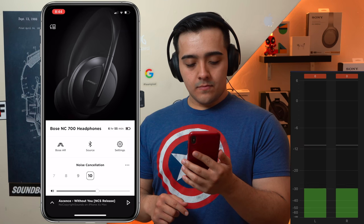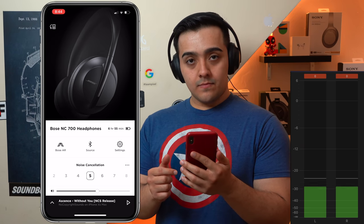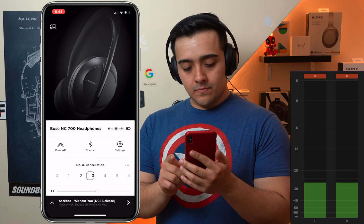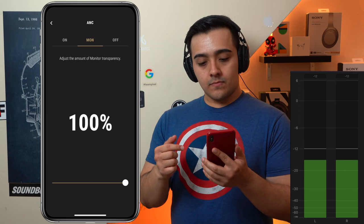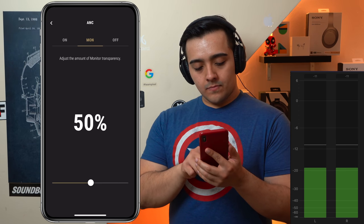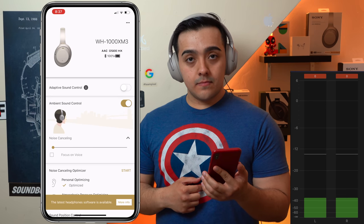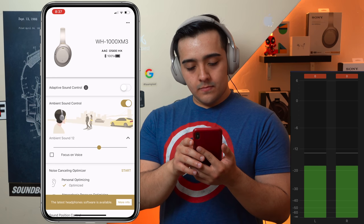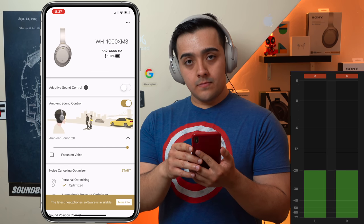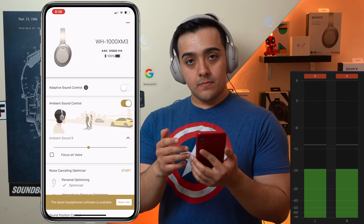Now, when it comes to the ambient mode, all three of these headphones have very good ambient mode. They all sound natural, there's no hissing in the background, they all do a good job of blocking out wind noise, and they're all adjustable, so you can specify how much ambient noise you want to let in. But personally, I do think the Sonys have the best ambient mode here because their ambient mode is active, meaning that they actively block out sudden spikes in loud noises.